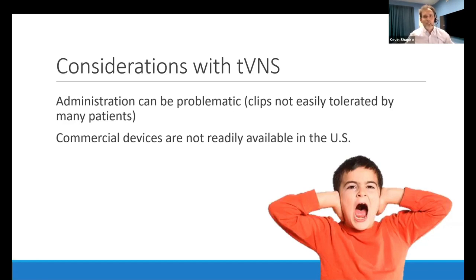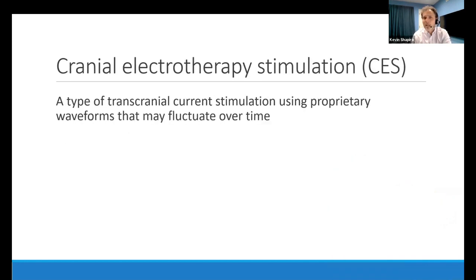And so the placement and wearing of vagus nerve stimulation equipment is not that readily tolerated by a lot of our children. The other issue from a clinical perspective is that commercial devices for transcutaneous vagal nerve stimulation are not very readily available in the United States. There are commercial devices that are available in Europe, but it's relatively hard to get them here. And so we've looked for alternatives.